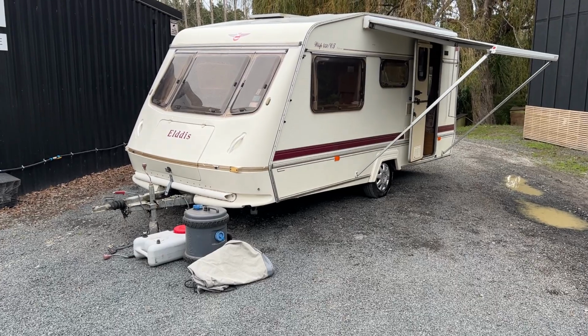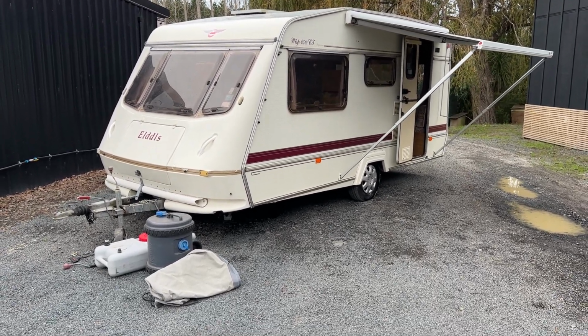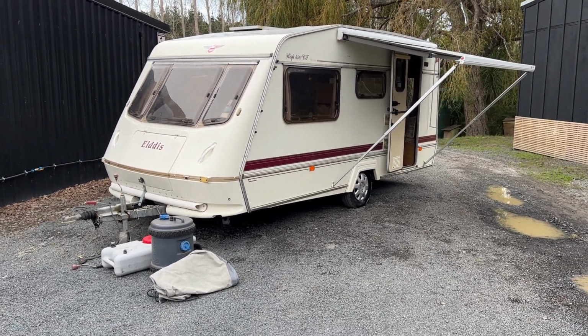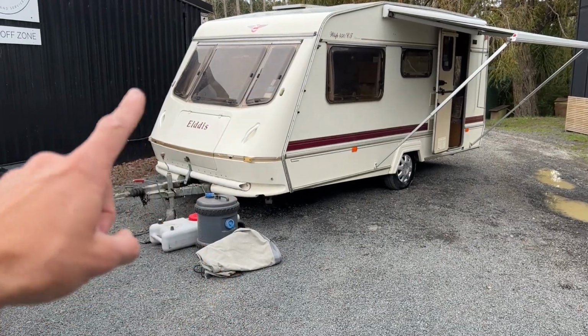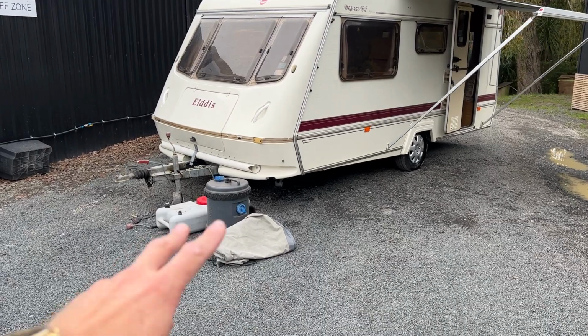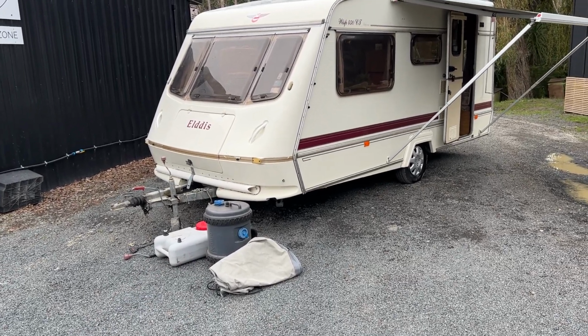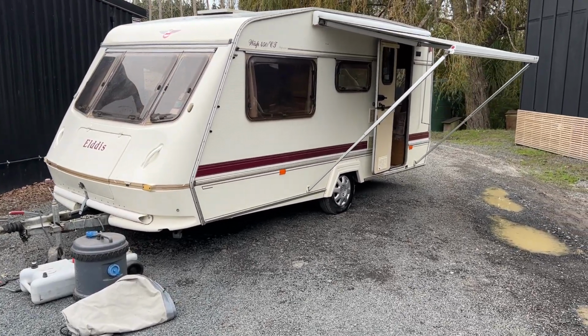It does not have a current LPG warrant, and the electrical WOF has just expired. However, it has a near new self-containment certification. It also comes with a road cover, which is the cover sitting on the ground there that goes across the front 3 windows, and it has our freshwater and grey water tanks. I'm going to start with the outside of the caravan before we jump in, and I'm going to point out any bumps or bruises the caravan has.